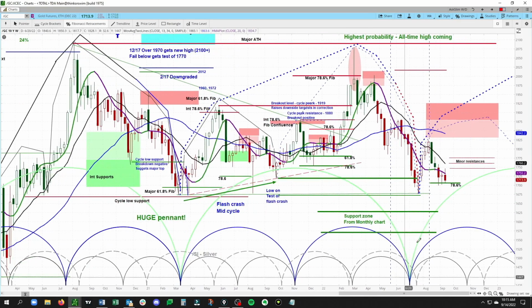Let's zoom in a little bit here. We got this rally, failed at the base of this zone, and then backed off. So we're currently holding just barely the 78.6. See if we can hold that 78.6, get a push back to the upside, and get through these zones, which come in from 1746 to 1775 on this weekly chart. See if we can get through that area here.